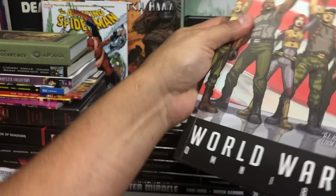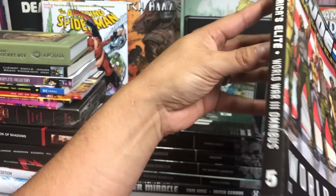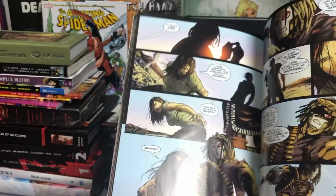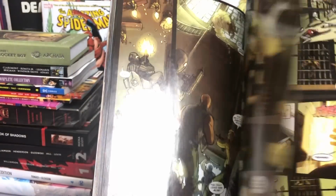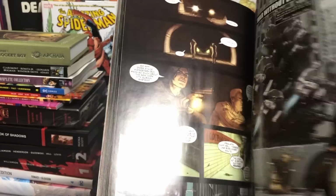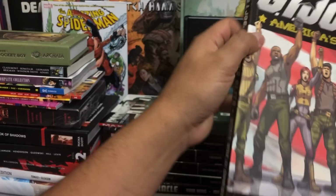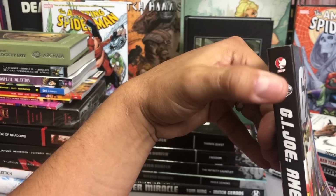Next up is a book that for some reason was never recollected. And this is World War III G.I. Joe. So, hell yes. I love this stuff. And surprisingly, IDW never collected it again. So this is the DDP version. Not to be confused with Diamond Dallas Page.